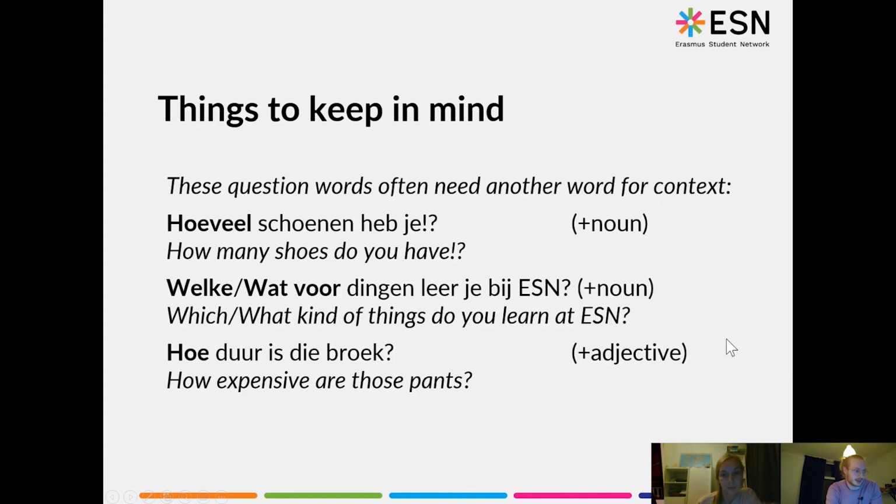Yes, very exciting. Maybe some other things to keep in mind, also mentioned in your booklet. Hoe can stand by itself, or you can add an adjective as the last one. So, hoe duur is de broek? So that's how expensive are those pants. Or if you leave out the duur, you get hoe is die broek? So how is that pants?